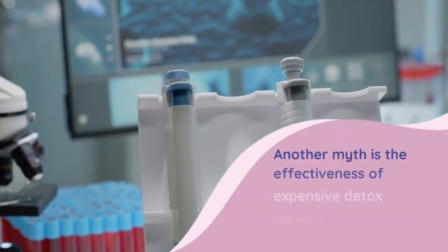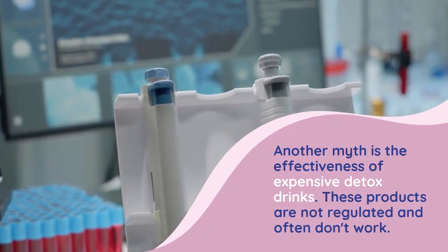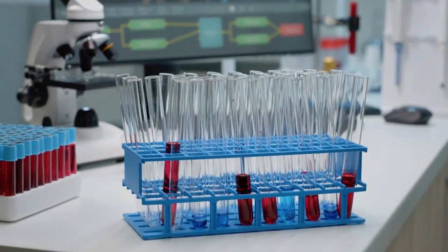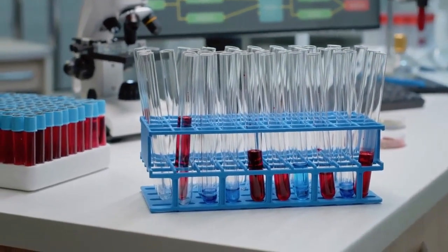Another myth is the effectiveness of expensive detox drinks. These products are not regulated and often don't work. At best, they just dilute your urine like water does, leading to the same problem. At worst, they are a complete waste of money.